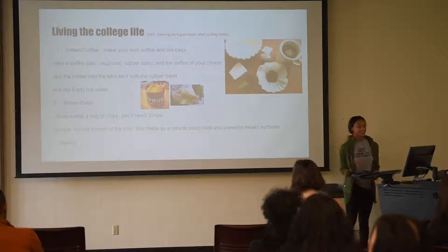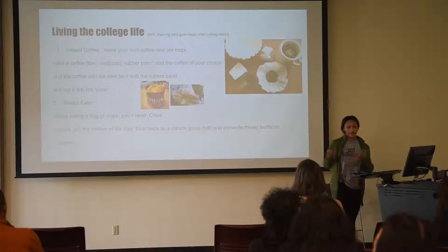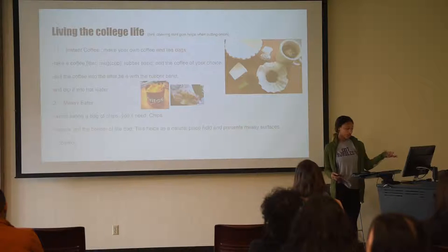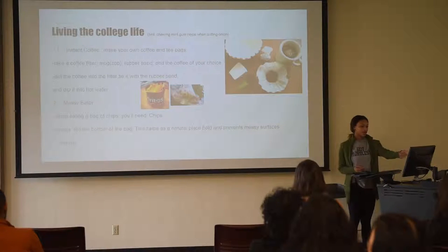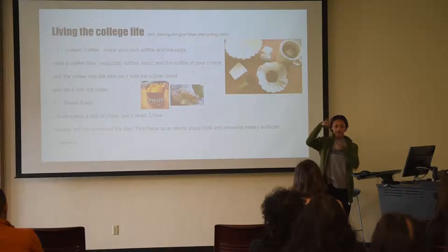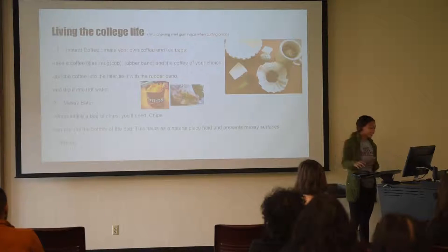So firstly, for you coffee drinkers and everyone who likes tea, but you don't have a coffee pot in your dorm room or in your apartment, you can actually make your own tea bag or coffee bag. To do this, you take a filter, put coffee in it, tie it with a rubber band, and there you go. Just dip it inside your cup, and you have instant coffee.